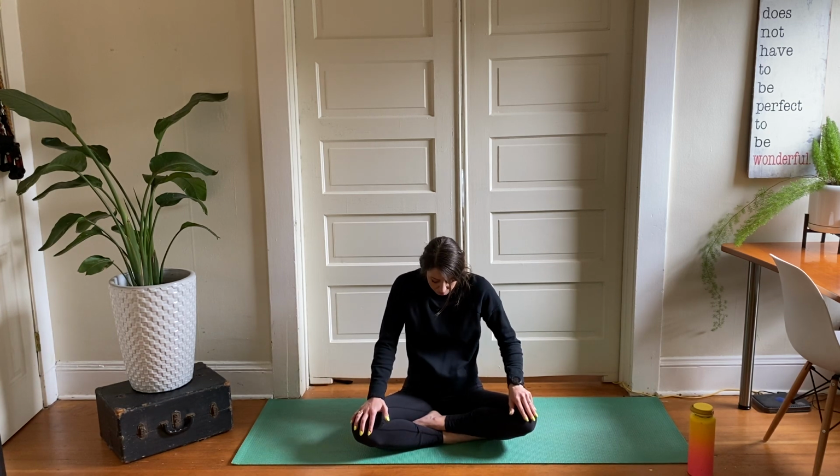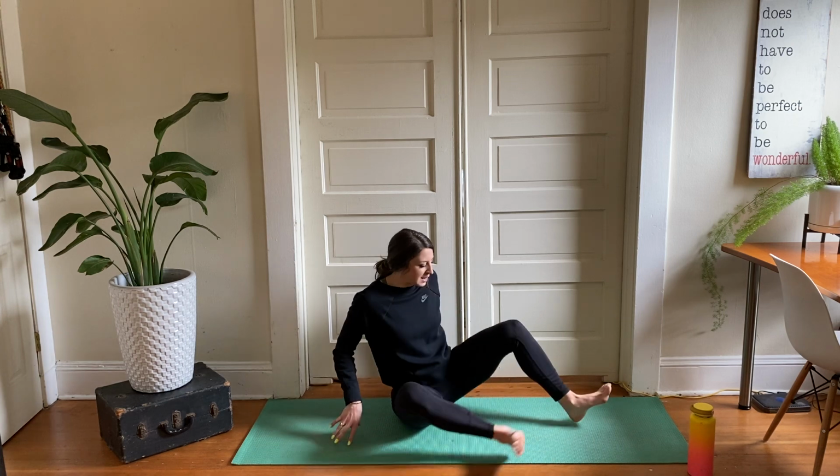And release. Good. So for many of you, being cross-legged is not the most comfortable thing. Let's give that a little break. Stretch the legs straight out in front of you. We're just gonna do a little forward fold, get the hamstrings to release. Everybody knows tight hamstrings cause lots of back and different pains and issues, so we definitely wanna get those hamstrings nice and loosened up today.